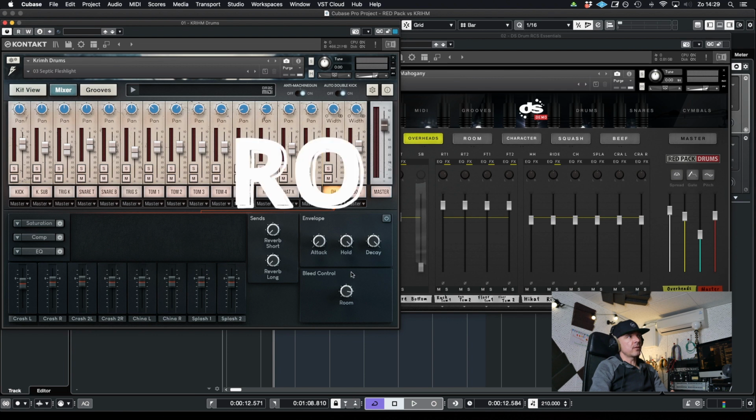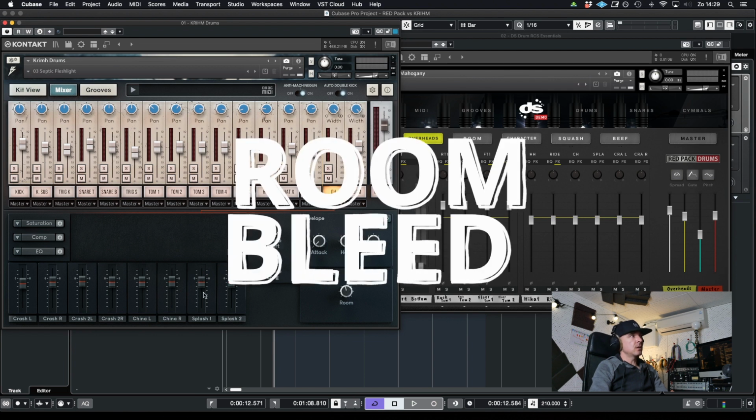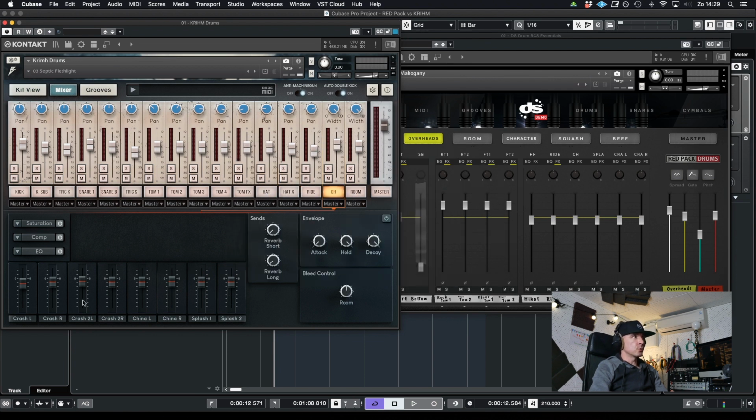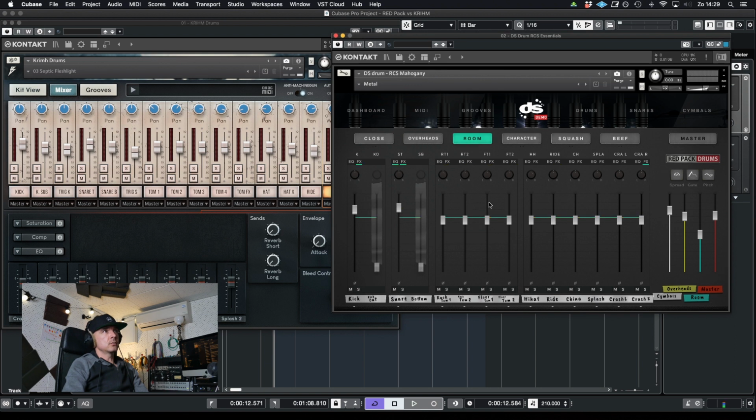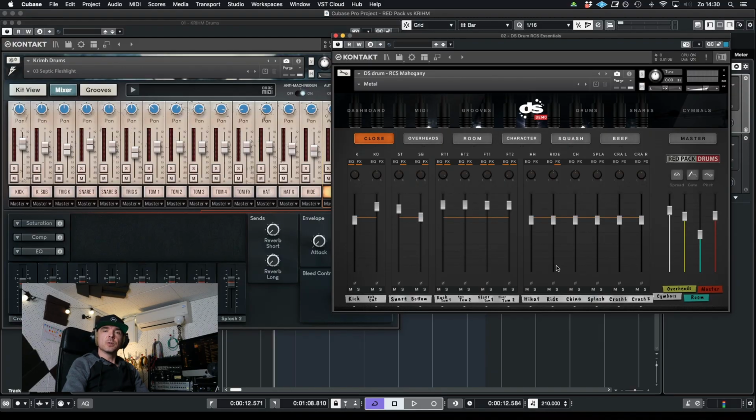And next to that you have a bleed control, but that's only for the complete group. So how much of all the cymbals go to the room bus. And for us, you can change the bleed on the room of all the cymbals. You can change the bleed in the overheads of all the cymbals. And we have close mic recordings of the cymbals as well. So, not to be bragging, but you know I like bragging, that's a lot more flexible and a lot more extensive, if you ask me.